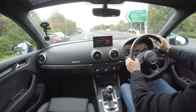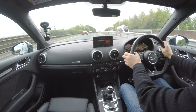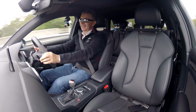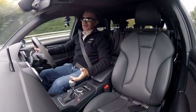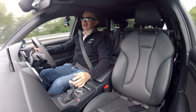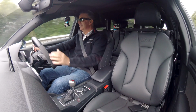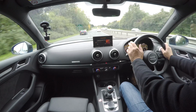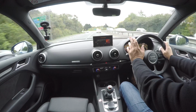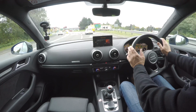Here we go. Some cars, when you get in them, no effect. Some cars make you smile, and this is one that makes you smile. They are one of the best cars, best drivers' cars I've ever been in.